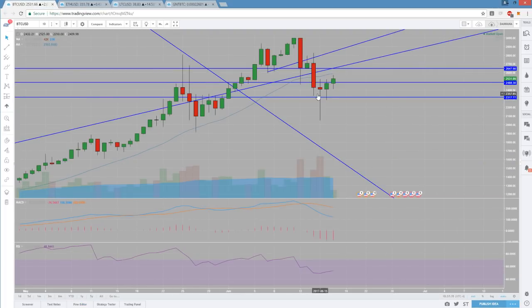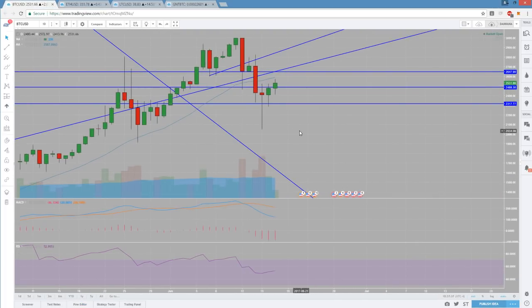So Bitcoin as well, we have a lot more work to do. This is not as bullish a chart as Ethereum by any means. We pull back much more significantly. In 4 days of pullback, we gave back weeks of upside. So we have a lot of work to do here.